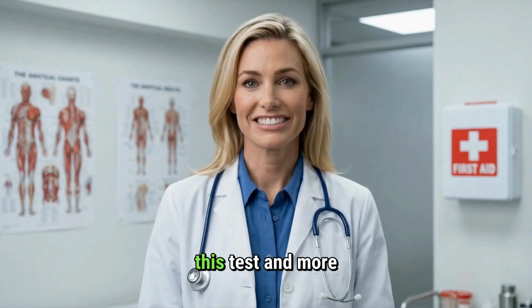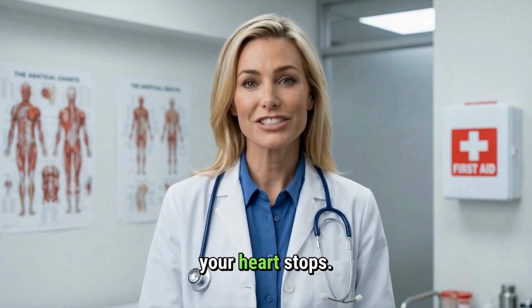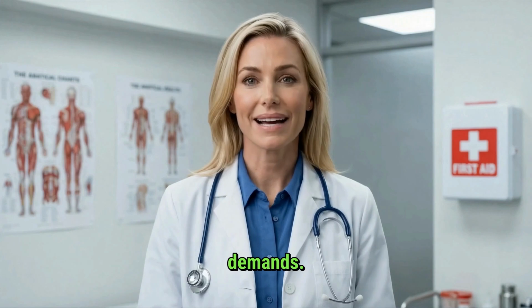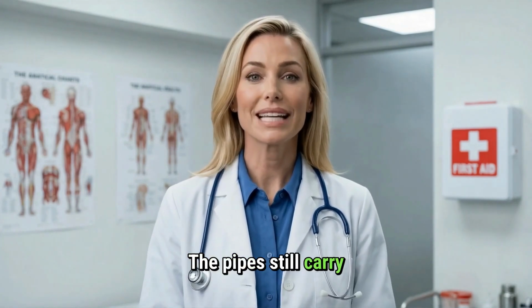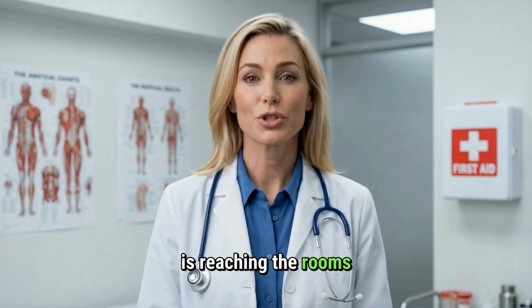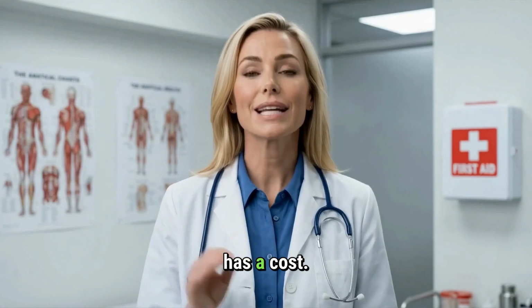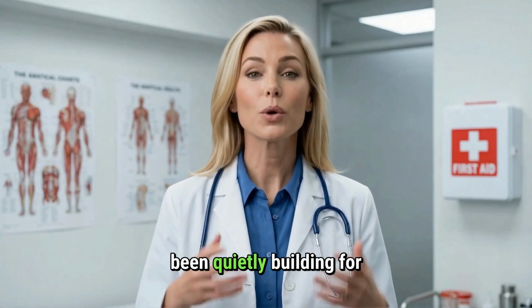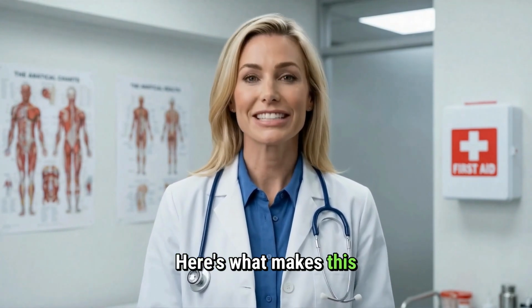Now, let's get into this test and, more importantly, why it works. Heart failure doesn't mean your heart stops. It means your heart isn't pumping efficiently enough to meet your body's demands. Think of it like a water pump that's slowly losing pressure. The pipes still carry water, but not enough is reaching the rooms that need it most. Your body compensates for a while, but compensation has a cost. And by the time most people feel seriously ill, the problem has been quietly building for 1, 2, sometimes 3 years.